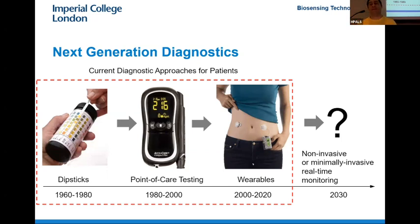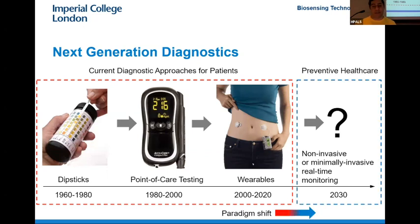One of the bottlenecks at the moment in the field of continuous and real-time monitoring is the development of biosensors that can measure biomarkers in a continuous manner. So this will also constitute a significant paradigm shift. We want to move from the existing methodologies all the way to preventative healthcare. Right? This will involve early stage diagnosis of a wide range of diseases so we can intervene. Hence, it will also reduce the hospitalization costs overall.